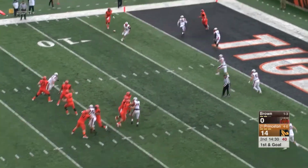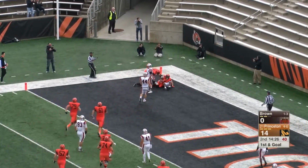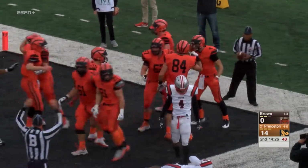Davidson wants the end zone and has it. Touchdown, Princeton. It's Jesper Horsted for the second time today.